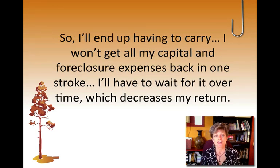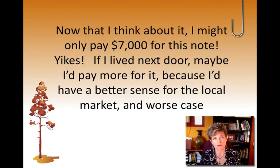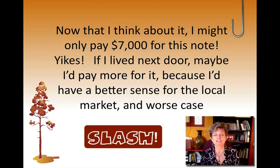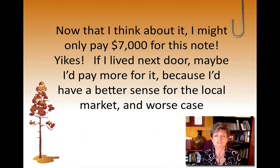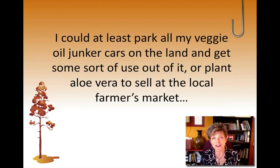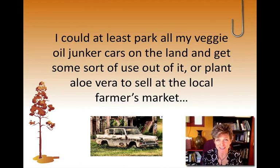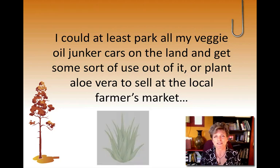Not likely. Okay, so I'll end up having to carry, right? I'll have to offer owner financing to sell it, and I won't get all of my capital and my foreclosure expenses back. I'll have to wait for it over time, which of course decreases my return. Now that I think about it, I might only pay $7,000 for this note, or $5,000. If I live next door, it might be different because I would have a better sense of the local market. And worst case scenario, I could park my veggie oil junker cars there and get some use out of the land, or plant aloe vera to take to the farmer's market.